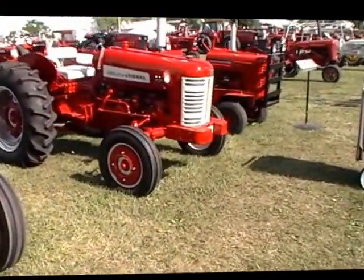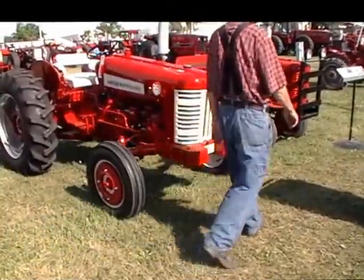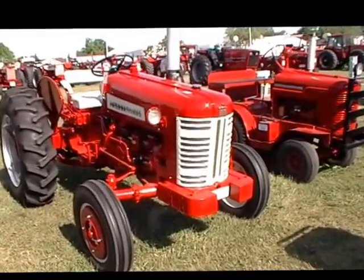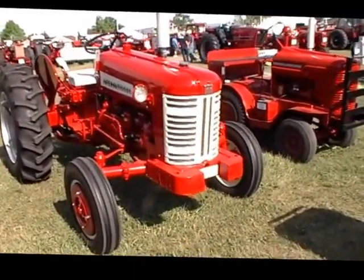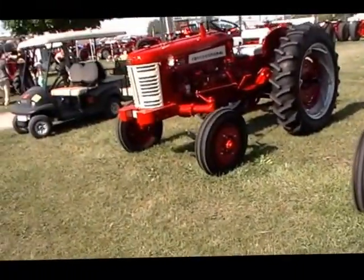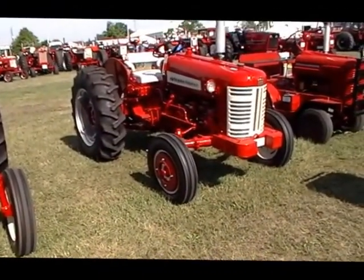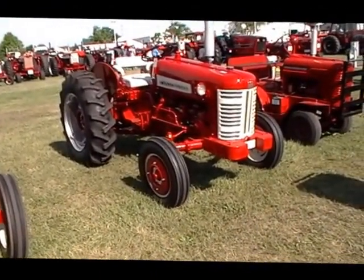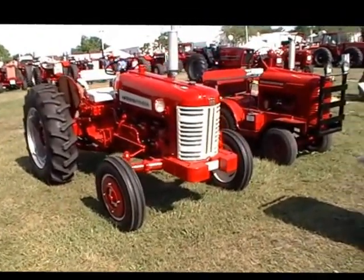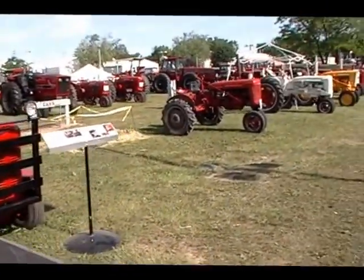Then you got a beautiful little 330 utility, which is just kind of a filler for just about a year or two. These are all late 50s tractors. We got a 58, a 58, and another 58. So they're all the same year. And 330, I think, is just down on power a little bit. Basically about the same size tractor. So they just did something to trim the cost a little bit for some folks.